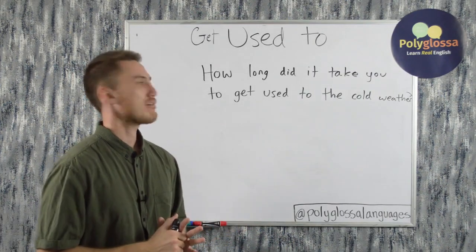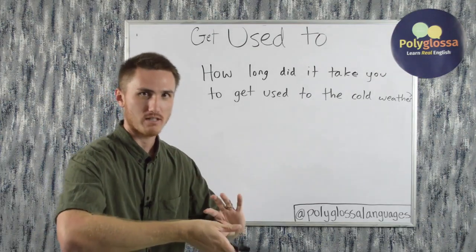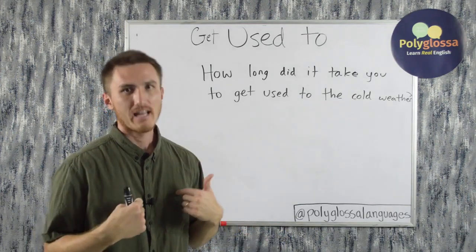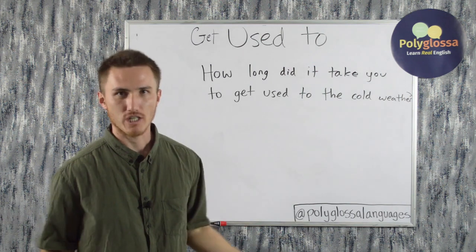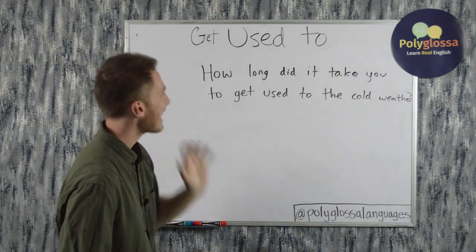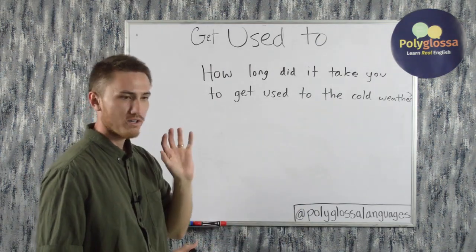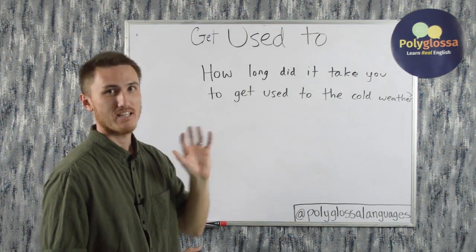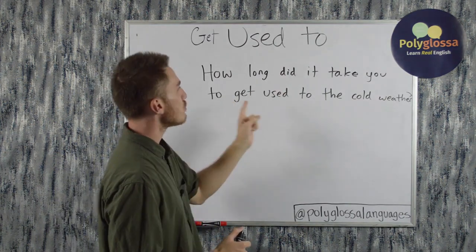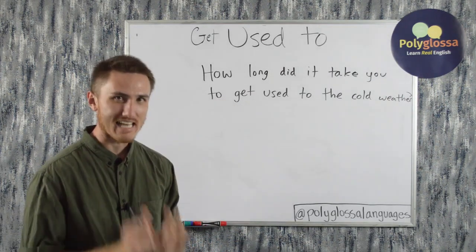So I wouldn't say, how long did it take you to be used to, right? That's not correct because here we have a transformation. Be used to is not talking about a transformation. It just means now. I'm used to the cold weather because I live in Chicago, right? So if it's a transformation, we substitute the word be for the word get, okay? So how long did it take you to get used to the cold weather? That means before he was not used to it. He was not accustomed. And now he is, right? It's also not correct to say, how long did it take you to used to the cold weather? Right? We can't leave off this word. We need this word, get used to.